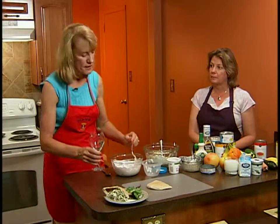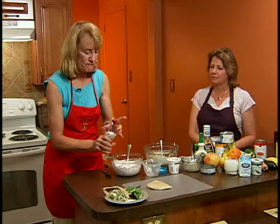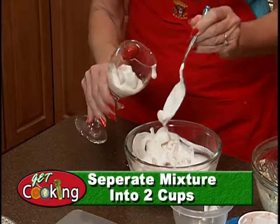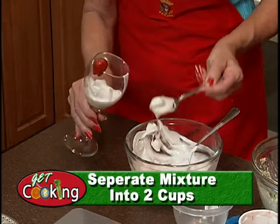And of course, we're being fancy this morning, or today. We're going to actually just add a little bit of the yogurt mix into the, and I'm being a little messy here. I think I've got kind of a big, into the parfait glass.